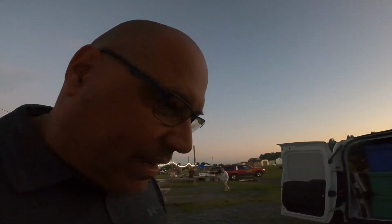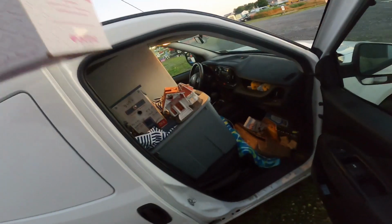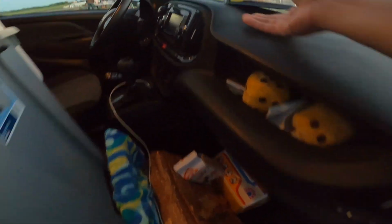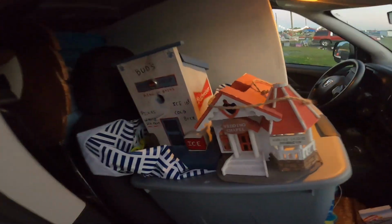So the funny thing about setting up and packing the van, by the way, my breakfast slid off of the dash. Let's see how it goes here. Oh good, it's still in there. Thank you, Lord. I thought it'd be all over the place. Breakfast of Champions. Lemon squares.